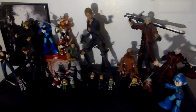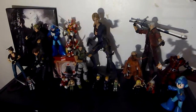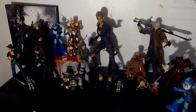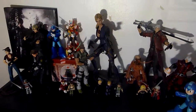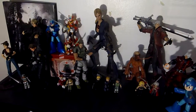As I said before, they got that Figma Phoenix Wright figure, so that's going to go somewhere on here. And they're going to make a Nendoroid Chris Redfield, which I'm also very excited about, because Resident Evil figures are very far and few between. Or is it few and far between? I don't know. I want it. Please make a Jill. Make a Jill Nendoroid and King DDD.